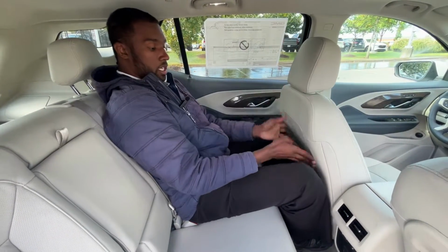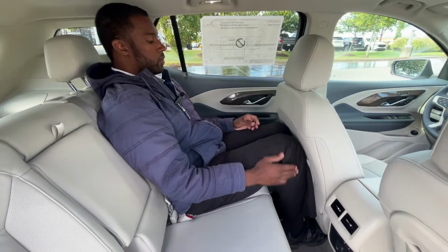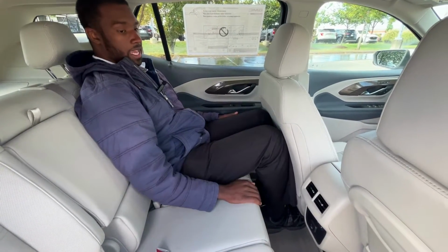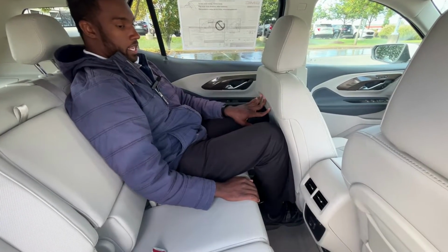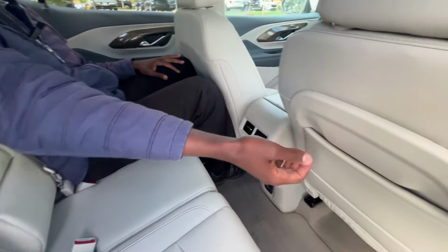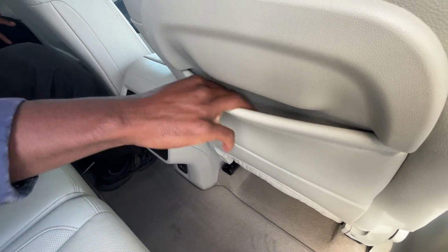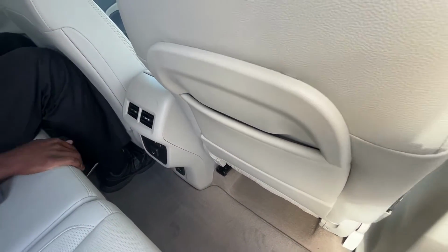My knees are just barely touching the back bolsters here, but when they're in between the seat, they're just barely touching it. So I'm pretty impressed by that. And I like that you have that here, and then back here, you still have this plastic part, but you have that pocket on either side, which is nice.